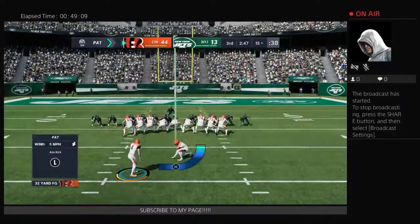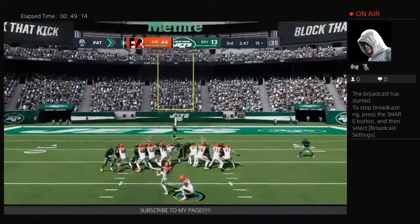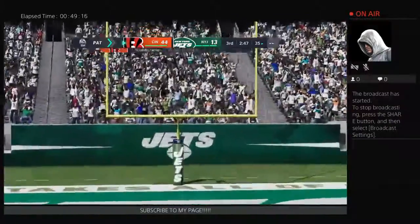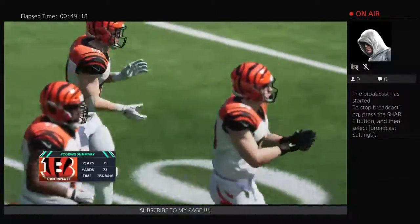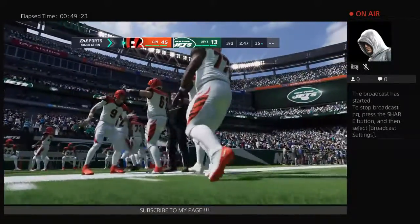Randy Bullock lining up for the point after. They had to go to the monitor, get an extra look. That's what the technology is for. And this touchdown will count. Makes the score. Bullock good on the extra point, and the lead will swell by 1 more.